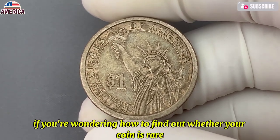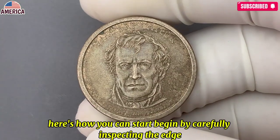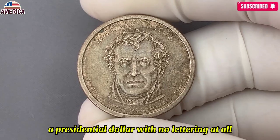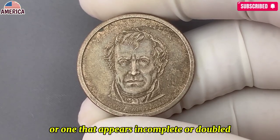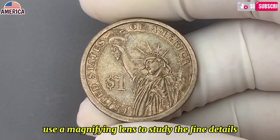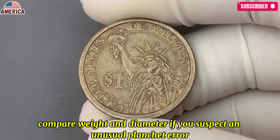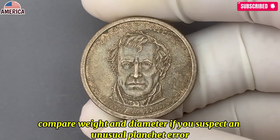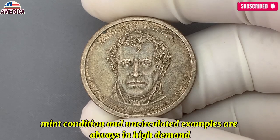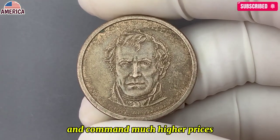If you're wondering how to find out whether your coin is rare, here's how you can start. Begin by carefully inspecting the edge. A presidential dollar with no lettering at all, or one that appears incomplete or doubled, is worth taking a closer look. Use a magnifying lens to study the fine details. Compare weight and diameter if you suspect an unusual planchet error. And above all, protect your coin. Mint condition and uncirculated examples are always in high demand and command much higher prices.